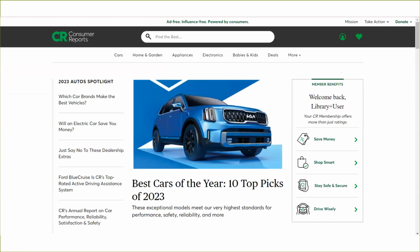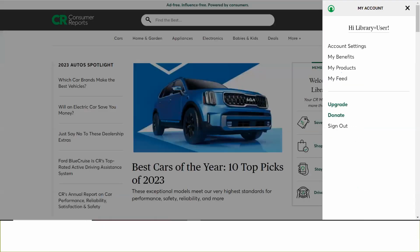So here is the Consumer Reports homepage. And after you log in, you're in and you can start researching product reviews. The first thing I'm going to do is click on this profile icon. It looks like a person in a circle in the upper right-hand corner. Normally, this is where you would find information on your account. And because this is a library subscription, it says, "Hi, library user."